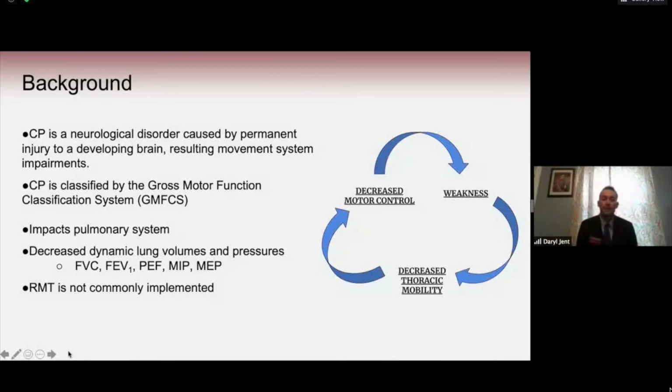When compared to age-matched controls without the condition, children with CP display lower dynamic lung volumes and lung pressures. Research displays a correlation of these physiologic pulmonary outcomes with trunk control, motor function, and daily living function. Despite this, decreased pulmonary function remains an aspect of patient management that is often unaddressed. Next slide, please.